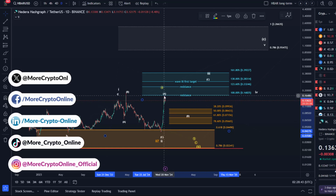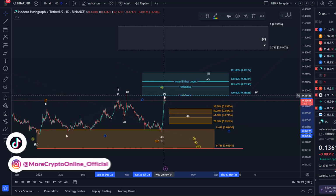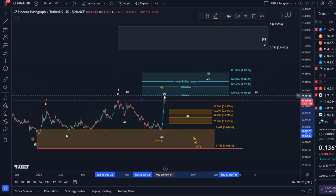It's pretty much the same FIB extension that ADA is currently consolidating below. Anybody who's following the ADA chart, it's just always important. This 100% extension, pay attention to it. It is strong resistance. It's not easy to overcome. So that is why I'm watching for evidence that this B wave pullback has started.